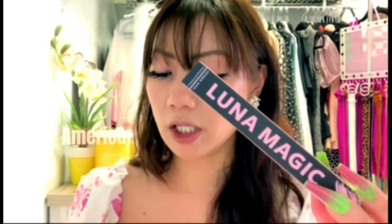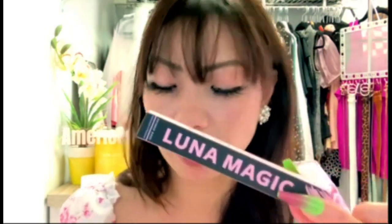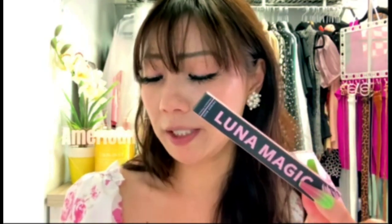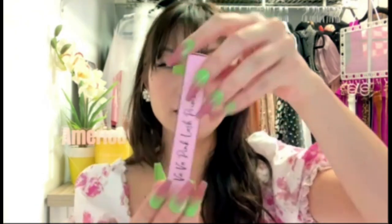A pink lash primer. Okay, and why is it magic? It says just with one sweep, this innovative primer mascara glides on to evenly coat and smooth your lashes to maximize the final result of your favorite mascara. It has a natural wax formula with a creamy texture and a new and innovative emulsifier, which adds volume and extra strength, is easy to apply and very long lasting. I really like the packaging on this. Luna Magic.